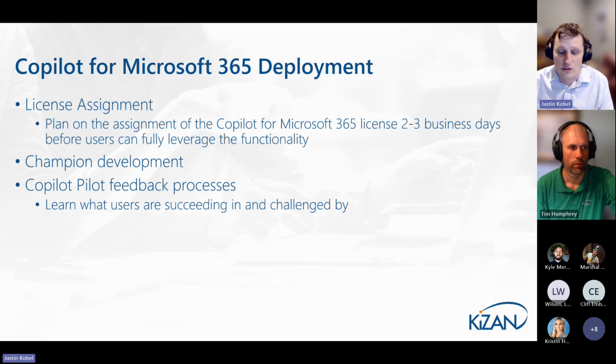We've trained them on how to use Copilot for job descriptions. They're going to find 25 use cases for it within a few weeks that we didn't even know existed. Similarly, they're going to stumble on challenges that we didn't even think they were going to stumble on.